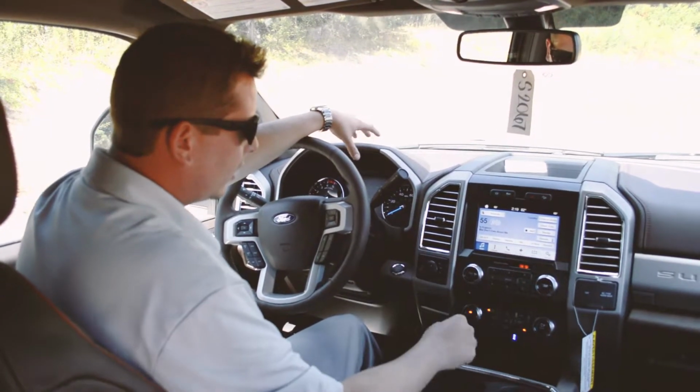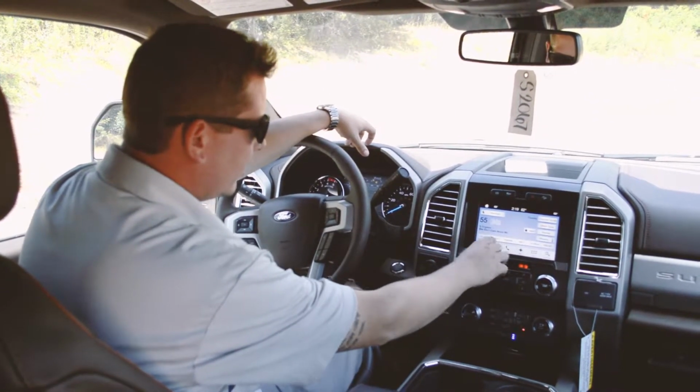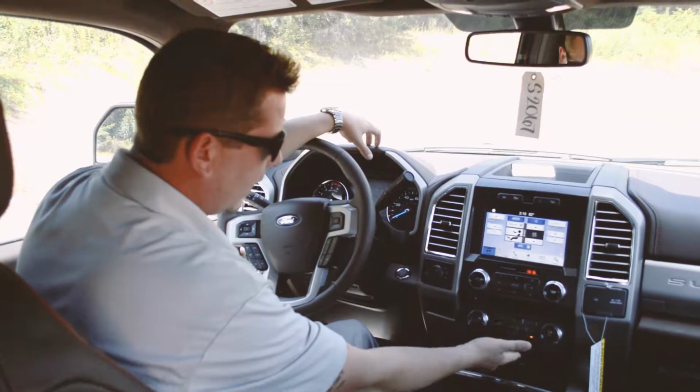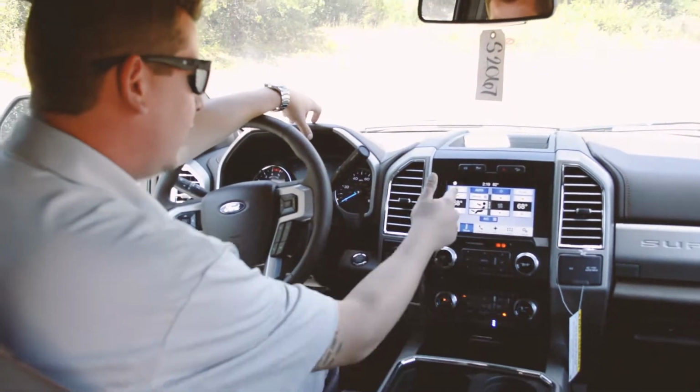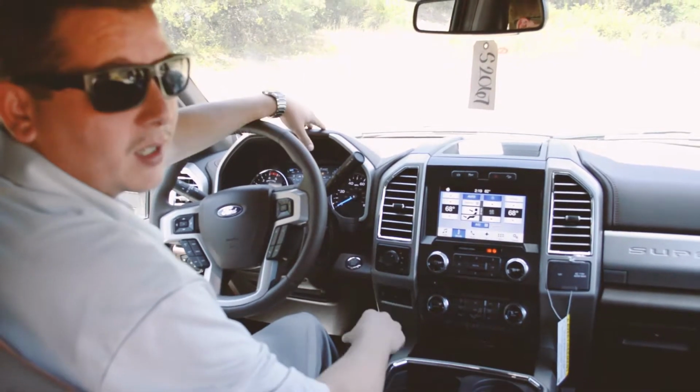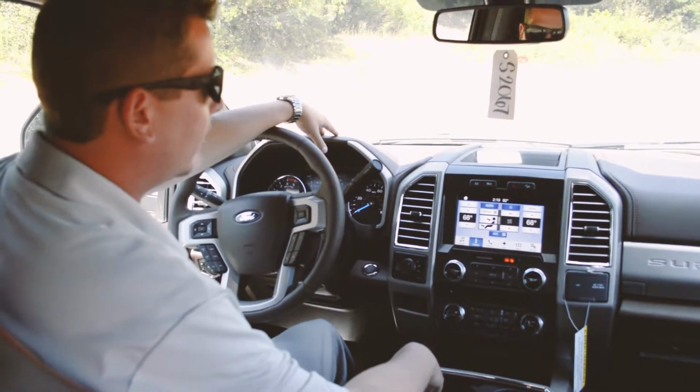Alright, so let's go ahead and look at a couple more things. Of course you have Sirius radio. Your climate, you can access that here or on your touch screen. You've got heated, cooled leather seats. You've got a heated steering wheel, so when it's cold outside, you're good to go. You don't have to worry about it at all.